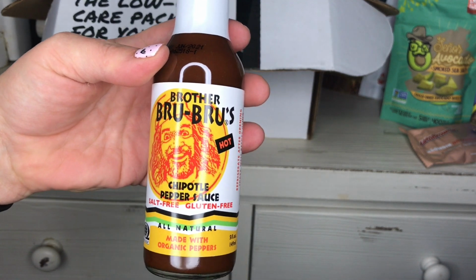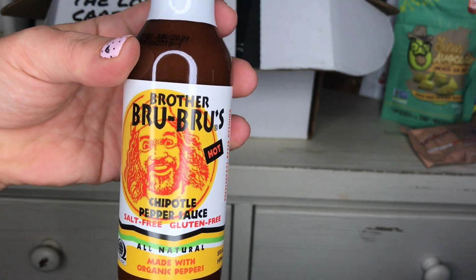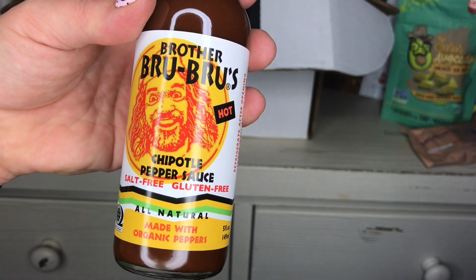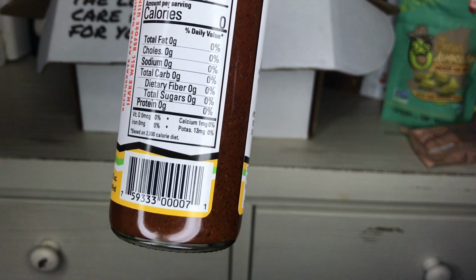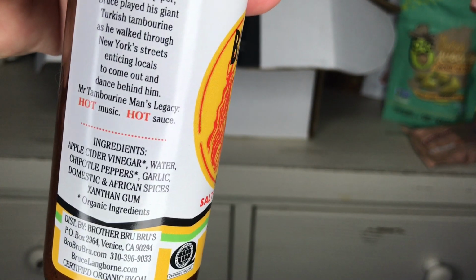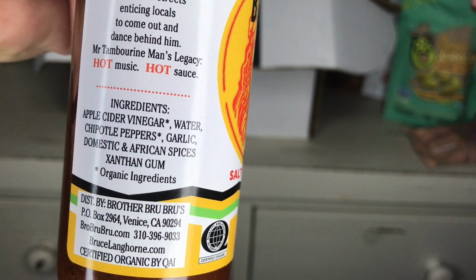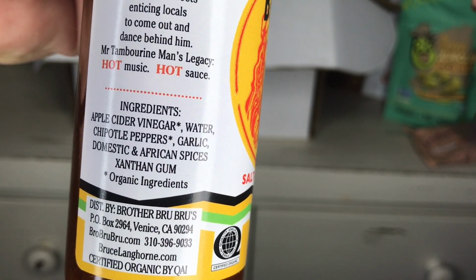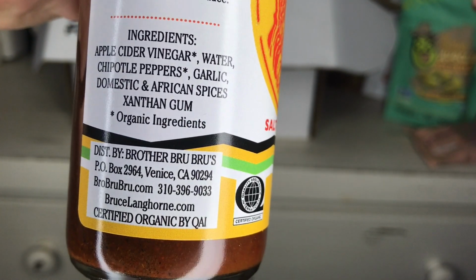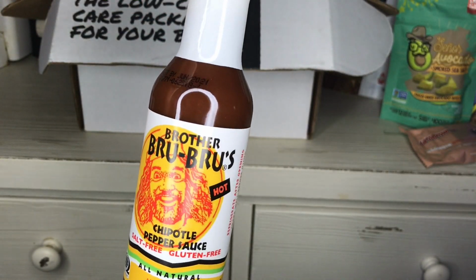Okay, here's our next product. This is a Chipotle pepper sauce by Brothers Brews. I don't know what this is, but anyways, the macros are like 0 on everything, and the ingredients are pretty simple. Apple cider vinegar, water, chipotle peppers, garlic, domestic and African spices, and xanthan gum. And it's certified organic. And this is a full-size bottle.